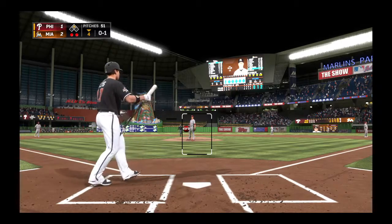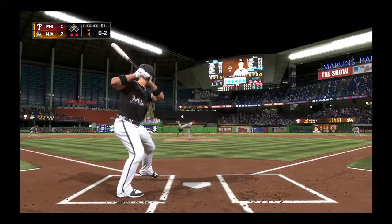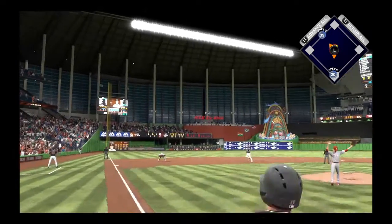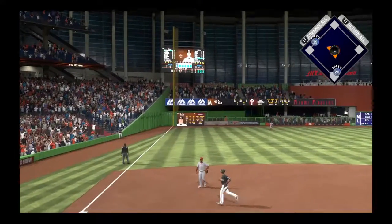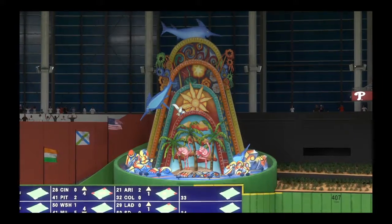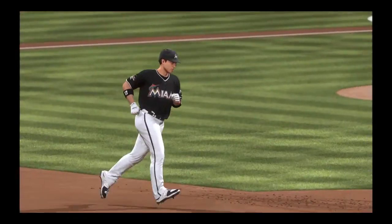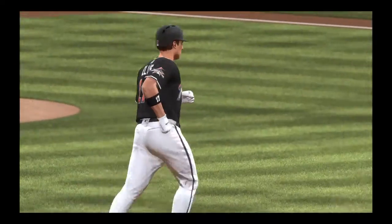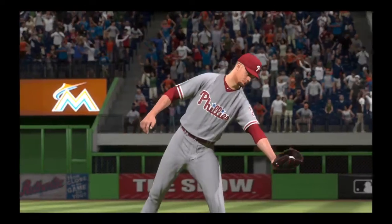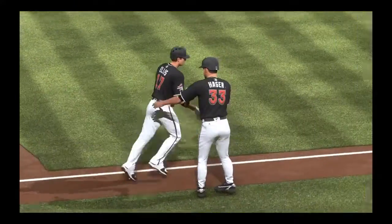Fouled off into the seats behind first. Hits are now even at 4 apiece. Here's a shot to left field and deep. Look at this. And that ball will stay fair, and it's gone. A home run. So a 2-run homer down the line in left. His first home run of the season as the Marlins have opened up a 4-1 lead.